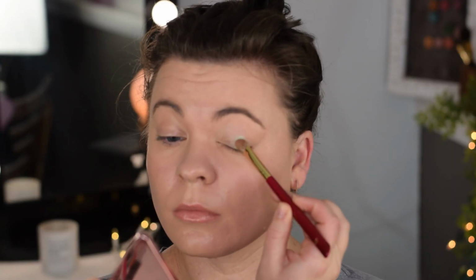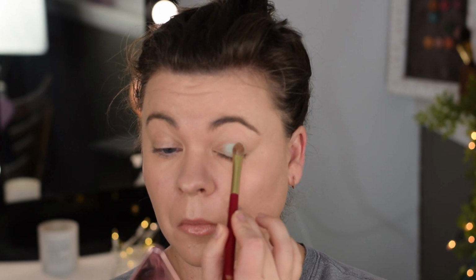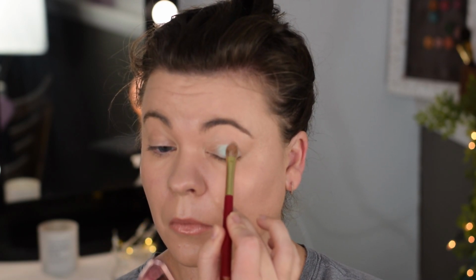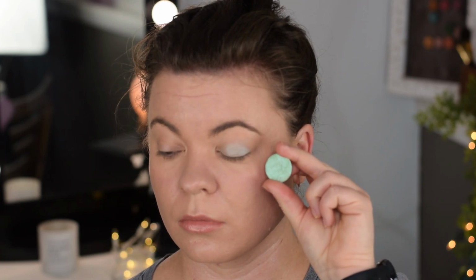Starting off with the first one from Copaceitcs, I bought the shade Kitty, and it is supposed to be an iridescent multi-chrome. You guys can see when I'm swatching this out on the eyelid, there's really not much multi-chrome coming across. It's pretty chalky on the eye, and I have a light medium in the summer skin tone, so there's really not a whole lot of pigmentation coming out. So, sorry Kitty, you gotta go.